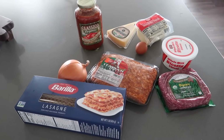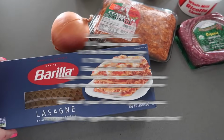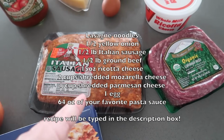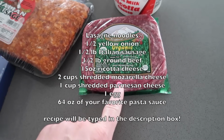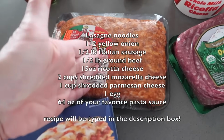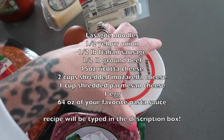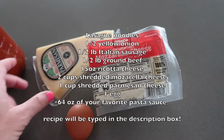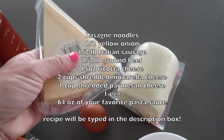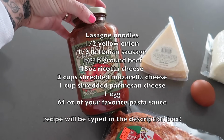All right, we're gonna make some lasagna for dinner, and this is all you're gonna need. Lasagna noodles, a yellow onion, 1/2 pound of Italian sausage, so I'm not gonna use all of that, and 1/2 pound of ground beef. I'm gonna use a little less than half of this. 15 ounces of ricotta cheese, mozzarella cheese, and Parmesan. You can get pre-shredded if you want to, but I'm gonna shred them myself. 1 egg and your favorite pasta sauce.